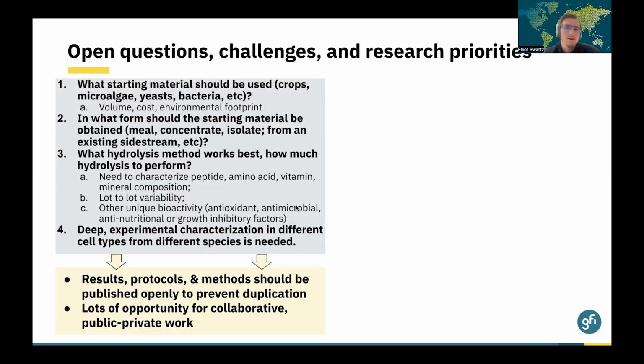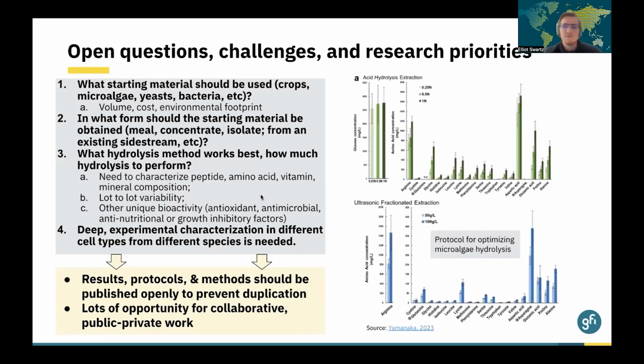And so this is really one area that I think is ripe for publishing results, protocols, and methods openly, even if you're a private company. But with that said, there's also a big opportunity for these questions to be addressed through collaborative public-private work, through some of the consortiums that have been formed already in the cultivated meat industry, since these challenges are not easy to solve. There's a lot of screening, a lot of testing, a lot of work to be done. And so I think we really need collaborative efforts to get us closer to the answers.